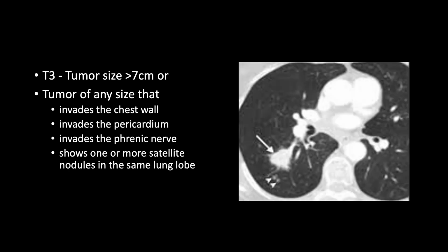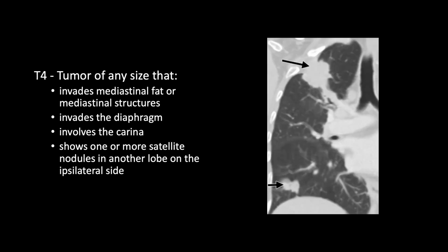T3 tumors are lesions with sizes greater than 7 centimeters, and these tumors may exhibit invasion of the chest wall, pericardium, phrenic nerve, and also show one or more satellite nodules in the same lung lobe. T4 tumors are lesions of any size that exhibit invasion of the mediastinal fat and mediastinal structures, invasion of the diaphragm, involve the carina, and show one or more satellite nodules in another lobe on the ipsilateral side.